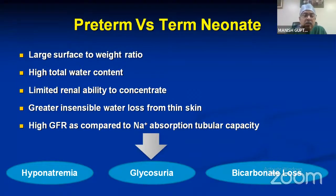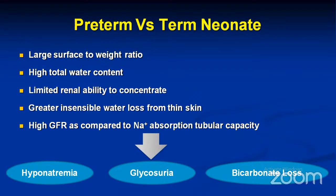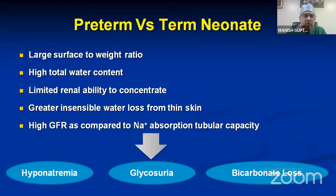Continue, sir. The large surface to weight ratio, high total water content, and limited renal ability to concentrate make these patients more susceptible to hypovolemia induced decompensation, with greater insensible water loss from the skin, and a high GFR, which results in sodium loss.